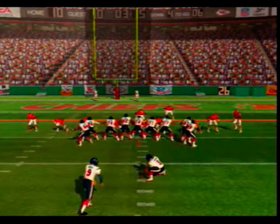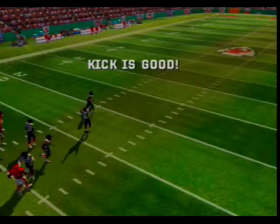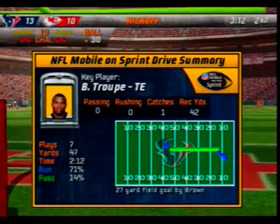Brown will try to put them ahead with this field goal. The kick is good. Not every drive is going to get you a touchdown, so getting three was big. Now they got to go over what worked and what didn't, so the next drive will get them a TD.